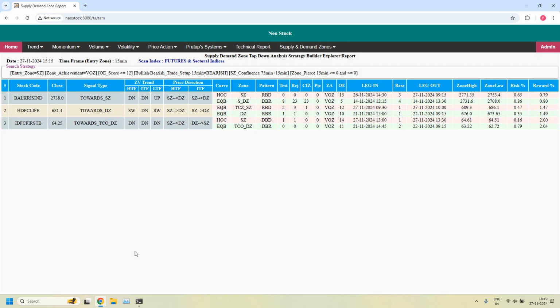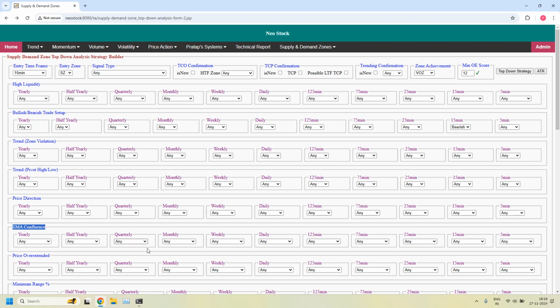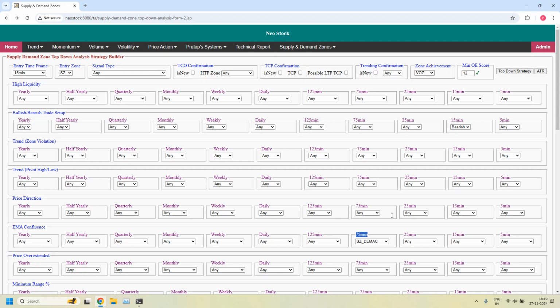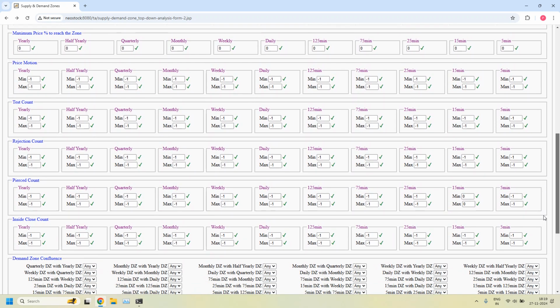And the 75 minutes trend is a downtrend, that is ITF trend. If any of those 75-minute supply zones are having daily EMA confluence, they are even more high probability setup supported stocks. Let's verify. In the EMA confluence, 75 minutes time frame, 75 minute supply zone having daily EMA confluence. With this filter, we did not get any stocks. Okay, next let us look for LTF, ITF, HTF supply zone confluence. Remove the EMA filter. We get LTF, ITF, HTF confluence.